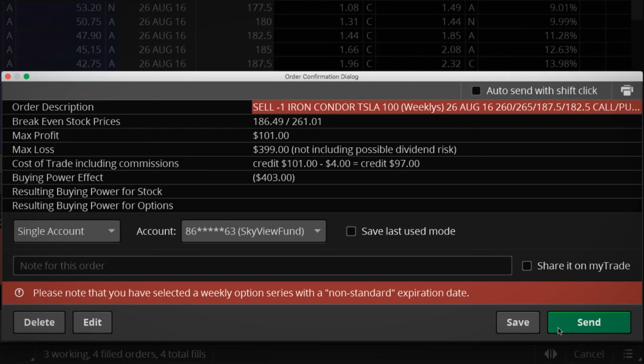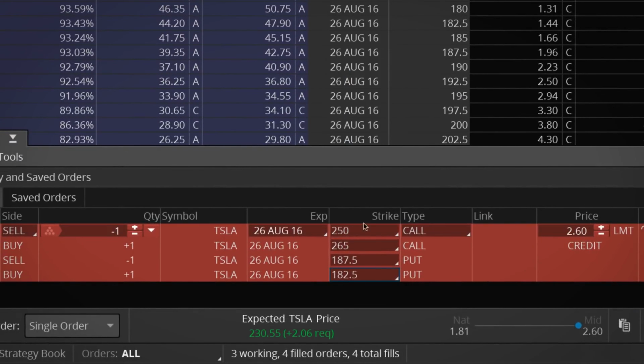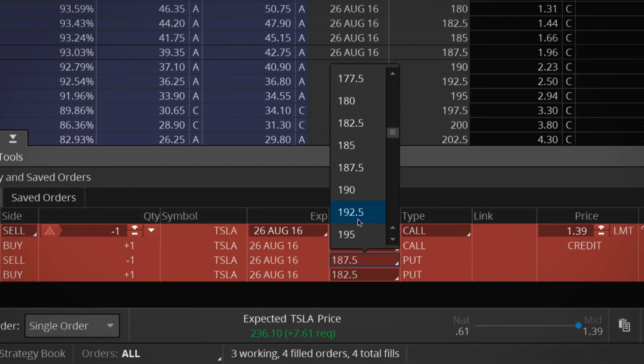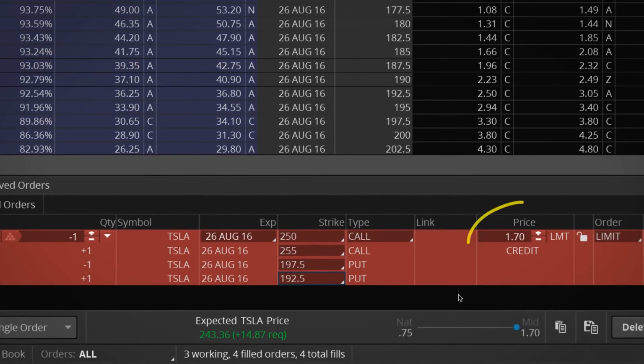This will lower our probability of success because it will narrow the range we need Tesla to stay within, but in exchange for this, we will collect a bigger credit for the trade, which improves our risk to reward. So let's move the strikes in 10 points on both sides. You can see our credit is now 170 rather than just 101.